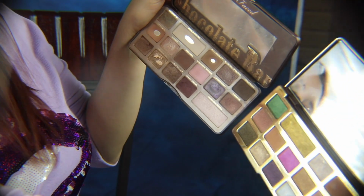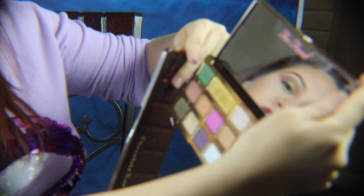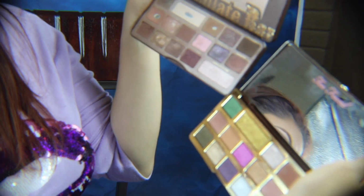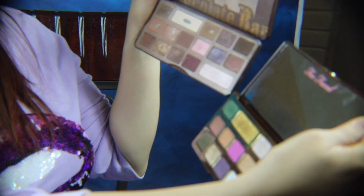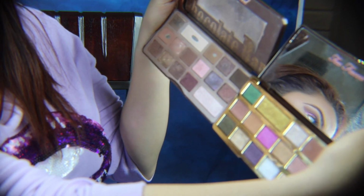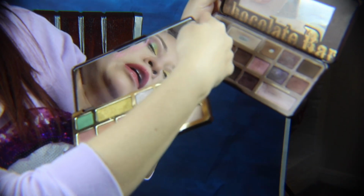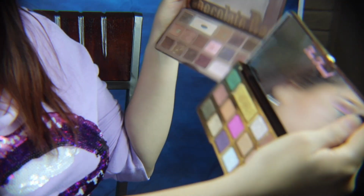Okay, so I'm gonna tell you the names. I'm sorry, this is my first time doing swatches on one angle, so I do apologize. The way I'm gonna do it, if you see from here, I'm going left to right. If I'm swatching this one, which is Gilded Ganache, I'll be swatching Moneybags right next to it. So I'm going straight in order next to each other, that way you get to see if there is a difference, if it's worth it or not. That's literally what I'm doing, left to right on both palettes.